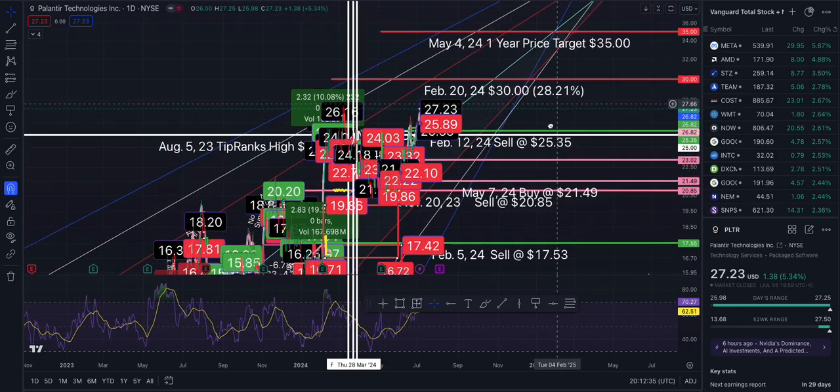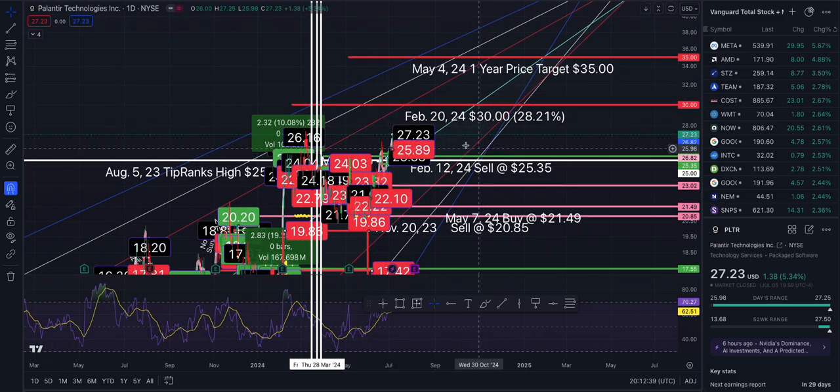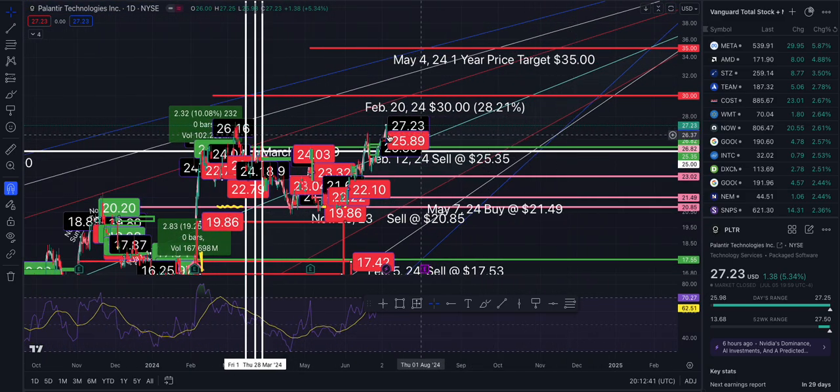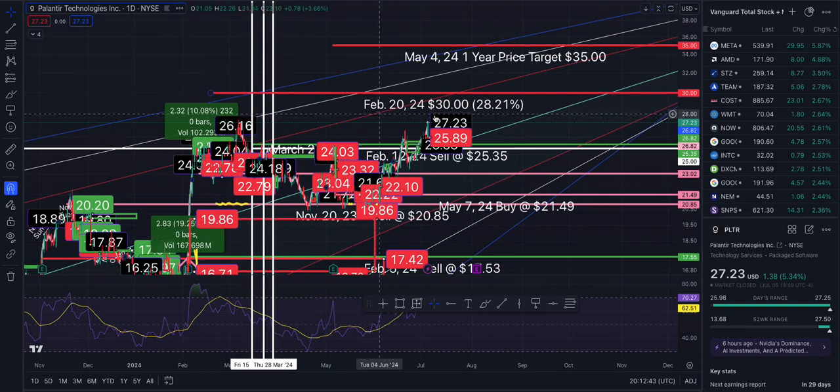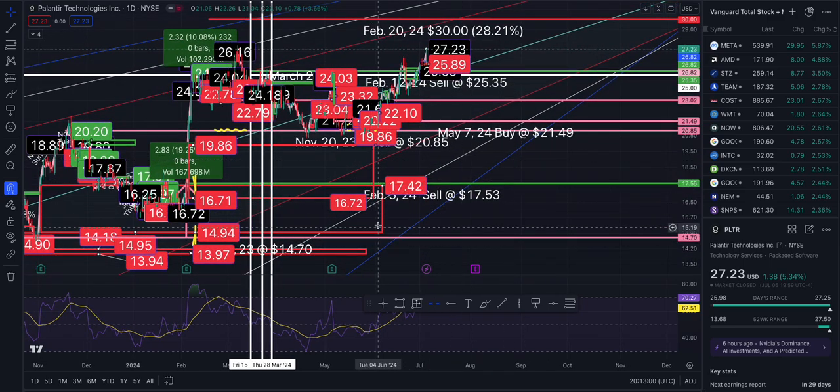Now we are looking at the daily time frame. We're at 27.23 right here. And resistance will take us to roughly 29.32 at 2 standard deviations, and back at the middle of the trend will take us to roughly 24.74. Obviously a better buy-in price down here, and we do have some gaps to fill to the downside, but we are going in an upward channel.